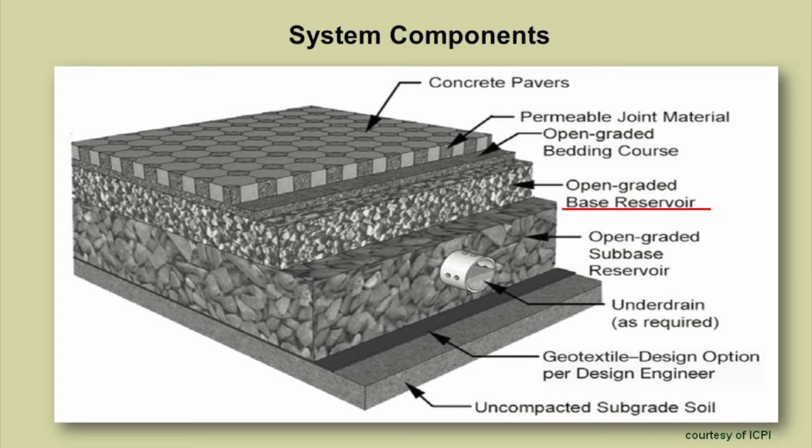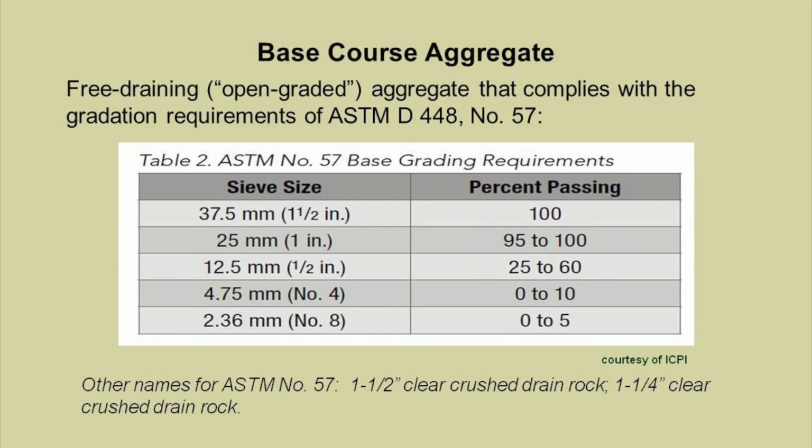Okay, then we have in permeable pavers, this base course and a sub-base course. Both are kind of considered as part of the reservoir. The base is there as a smaller gradation of material, and that's sometimes called the number 57, 5/8 to 3/4 crushed rock. The same requirements, depends what the local quarry will call it. Again, 1 inch clear crushed, 1.25 inch clear crushed, 3/4 clear crushed. Really doesn't matter the specifics of the gradation.